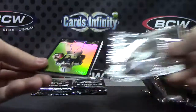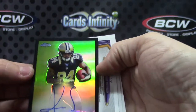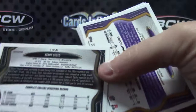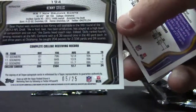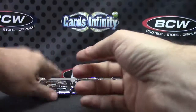Here it is. It's a black refractor of Kenny Stills. Kansas autograph. That one is numbered short print. 5 of only 25. There we go. 5 of 25. And base.